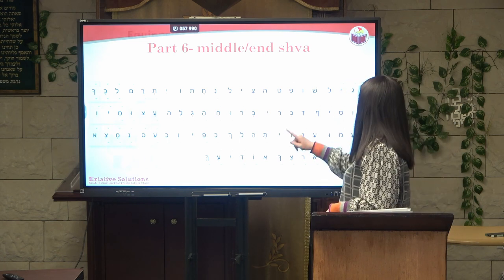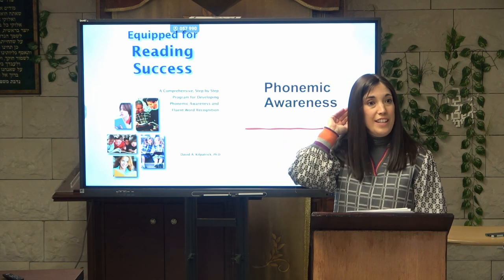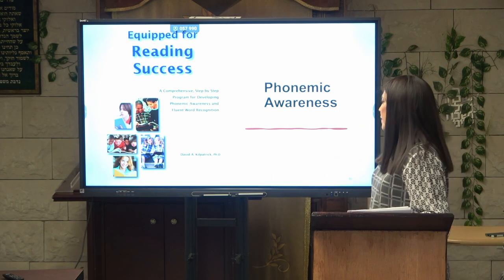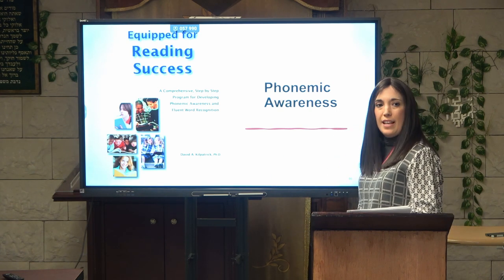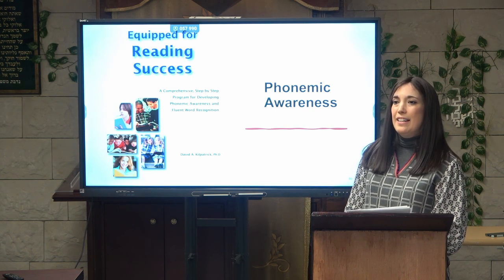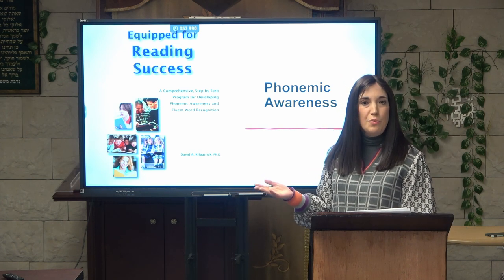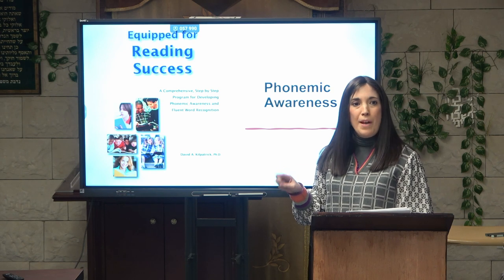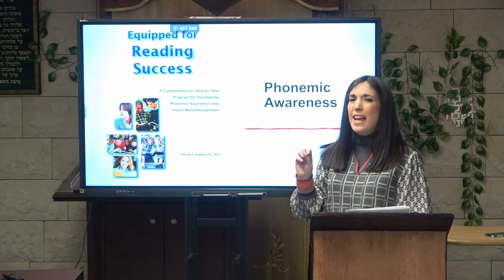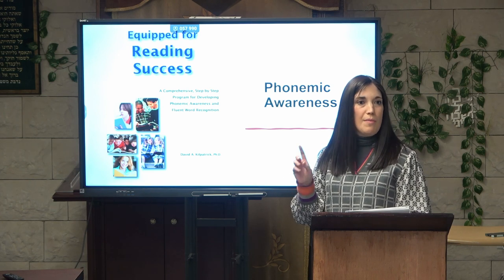Now, a prerequisite to learning how to sound that word is phonemic awareness, the auditory skill of hearing how those sounds come together to create words. There's a book written by David Kilpatrick, Equipped for Reading Success, that talks about how important phonemic awareness is as a pre-reading skill and guides teachers, gives them different activities that they can do with their students. Dr. Kilpatrick spoke at a Torah Masorah event a number of years ago, and I've heard from countless yeshivos that they implemented phonemic awareness into their Kriya program after listening to him.